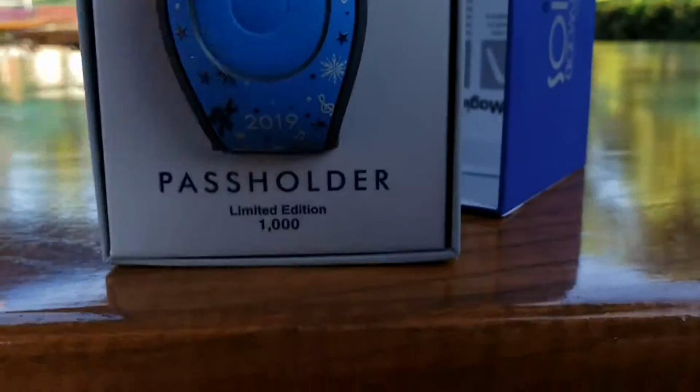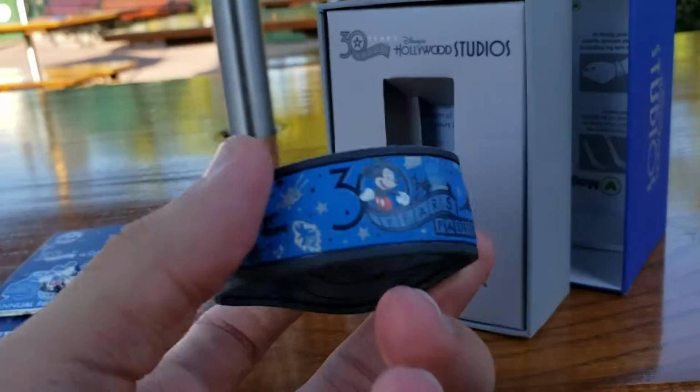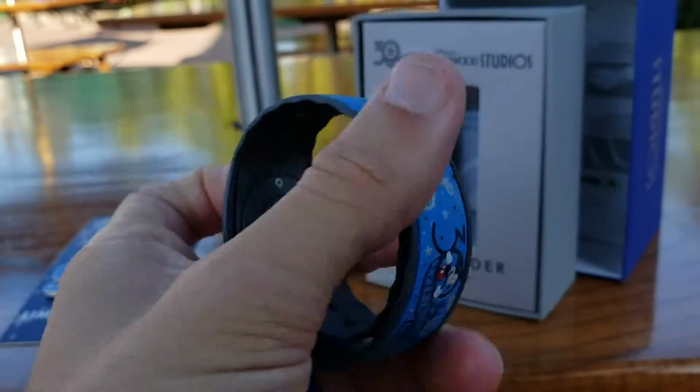Magic band. And we'll pull it out for you. It's basically just that design all the way around it. On this side, it's got the 30 years. So pretty cool. I like it.